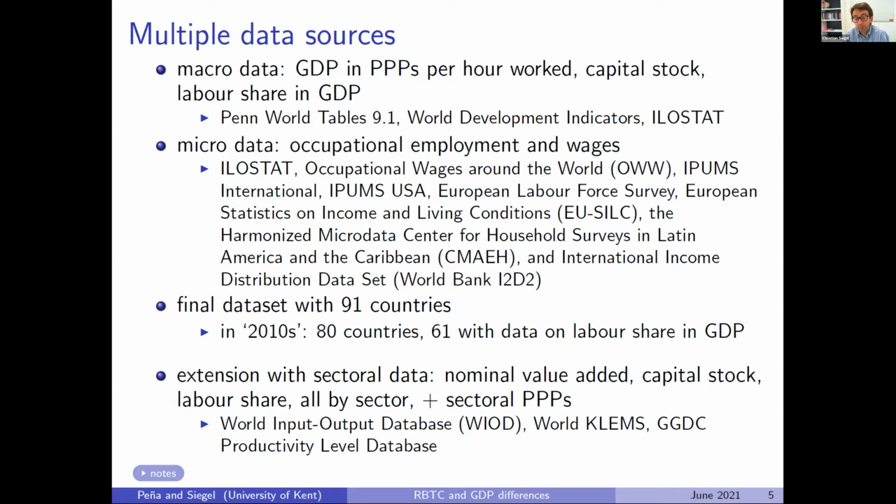And for our analysis, we need to have information on these occupational indicators as well as on the macro indicators for each of the countries in the same year. And we managed to construct a data set for 91 countries. But we don't have information on all variables in the same years for all the countries. Instead, what we do to circumvent this problem to some degree is to focus on some cross-sections.